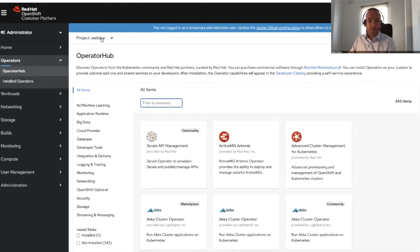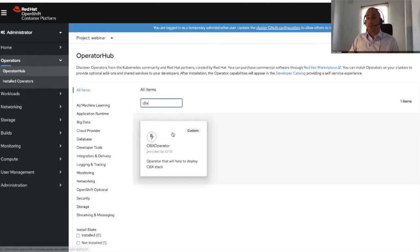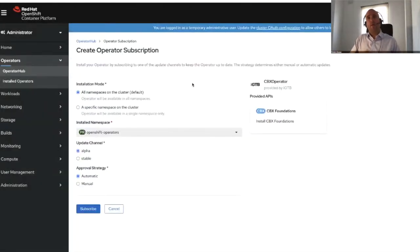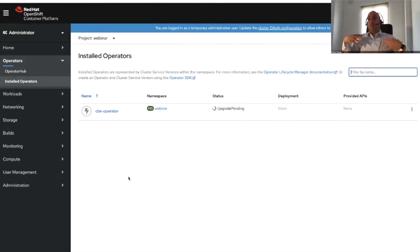We've created a project, webinar, it's empty, and let's look for CBX here. There it is. We have the CBX operator, and we're just going to install it. So here we kick off the deployment of the operator itself. Now the operator is basically a nanny, and this process that is started ensures that a desired state is enforced.